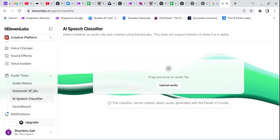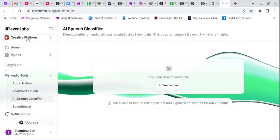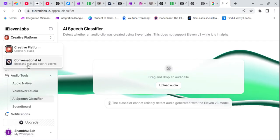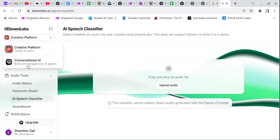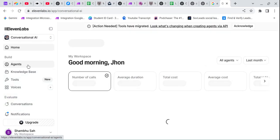Let's see, I think I can explain everything. If you have any problem, you can ask it. So this is a creator platform, and there is conversational AI to build and manage your agents. Here I can build our AI agent using this. So I can explain text generation. Now this time we can build our voice agent.